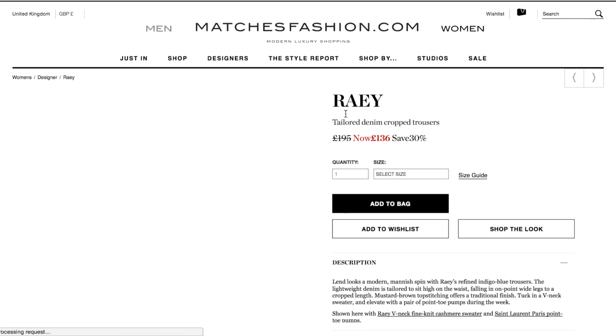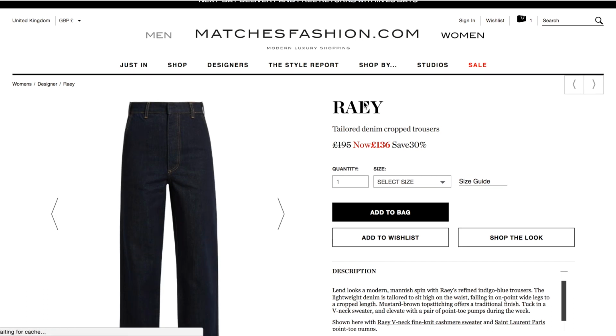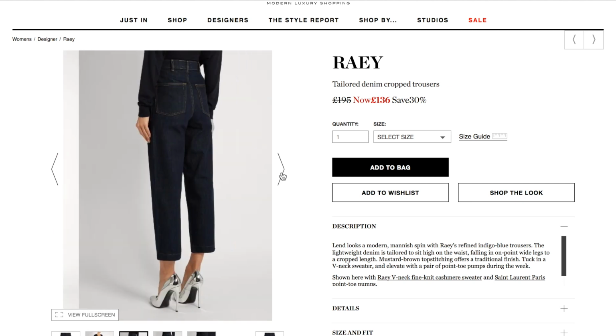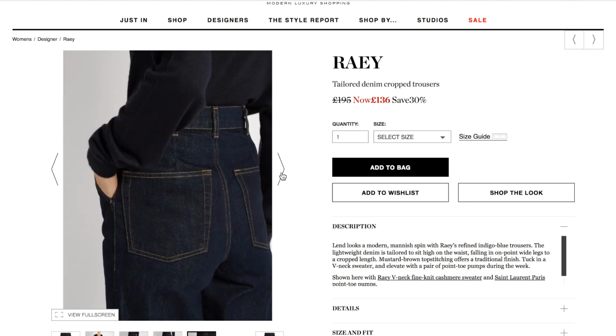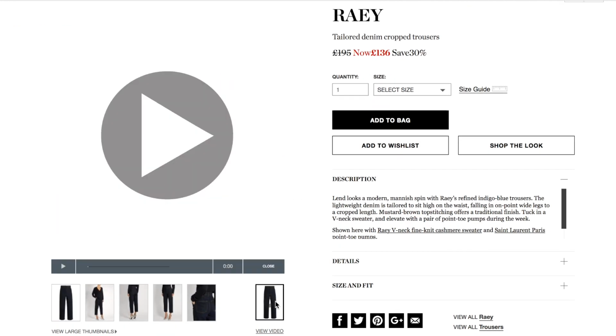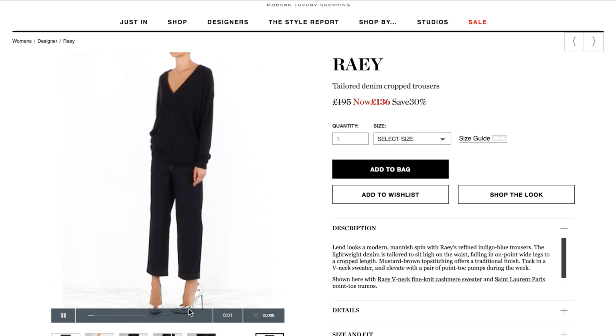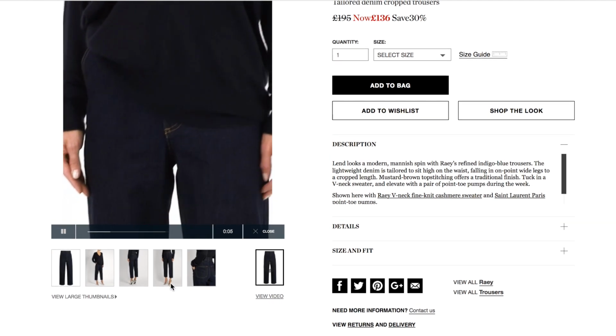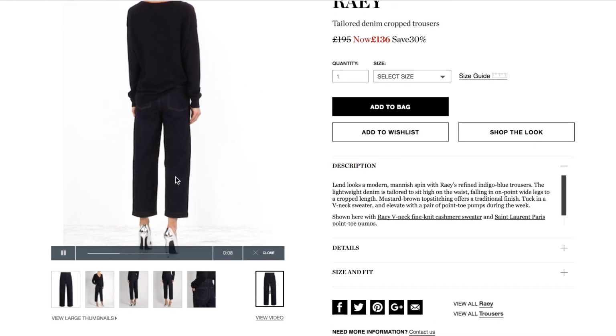So these have just caught my eye, by Raey. I've heard of this label but don't have anything from them, and I think I've only heard of it through people wearing it. I've never heard any reviews on it, so it'd be interesting to give these a go. They're like tailored cropped denim trousers. Tailoring and denim are two of my absolute wardrobe staples, so in theory, the two things together should be an absolute godsend to me.